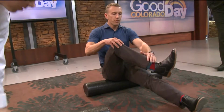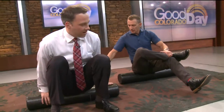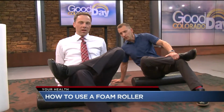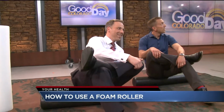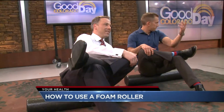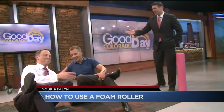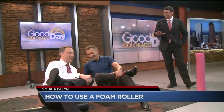Exactly. So for this one, you will bring your leg across, and then you lean to that cross leg and roll back and forth. Cross your leg? Yep, and so you're going to lean over to your left. So you're kind of rolling out onto the side of your butt? Basically, yes. We call those glutes in the business. So you're going to roll back and forth. I'm just narrowing it down for people at home, just in case they're doing this along with you.